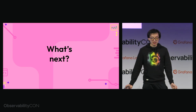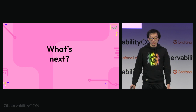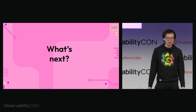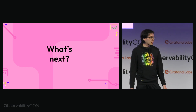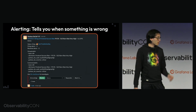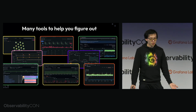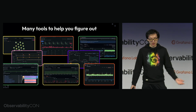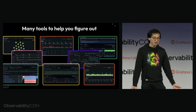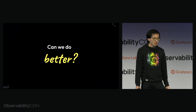Now, extracting insights from raw telemetry data is valuable. We're even more excited about AI/ML capabilities that we can build on top of these insights. So let's start with alerts. You get an alert, you suspect something is wrong. We currently have a ton of tools to help you figure out what's wrong, but as Jen mentioned earlier, your system gets complicated, there's so many signals, so many noises. Can we do better using ML?